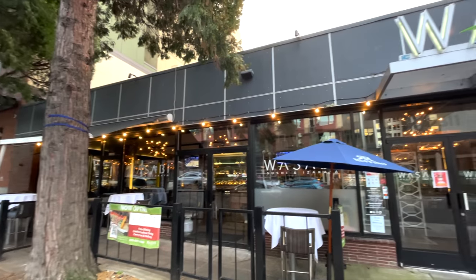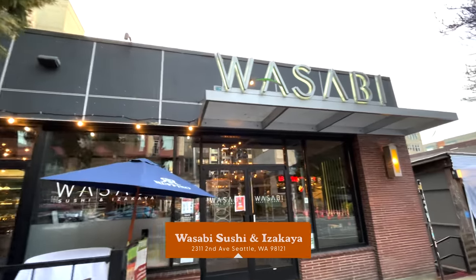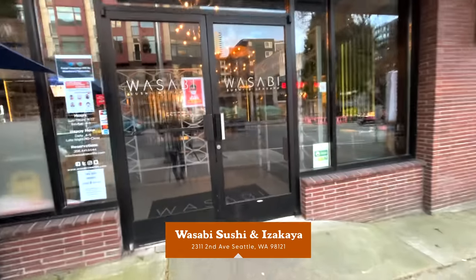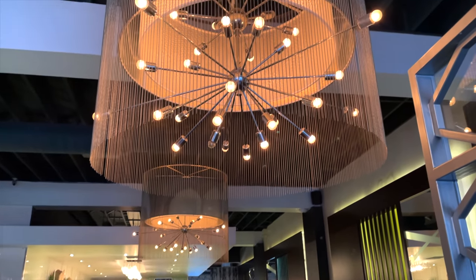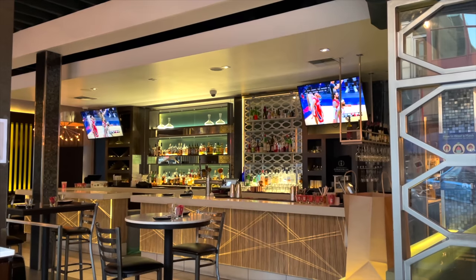The following day, we are back in downtown Seattle. Wasabi Sushi and Izakaya serves an extensive list of creative rolls. They sell sashimi and nigiri sushi, but their non-traditional rolls are what intrigue us. We got three types of rolls: the Asian Armageddon, Love in the Afternoon, and Seattle Tempura.